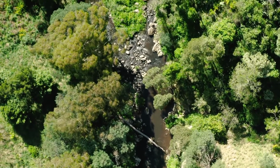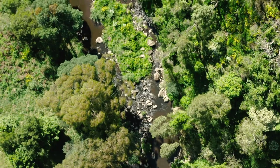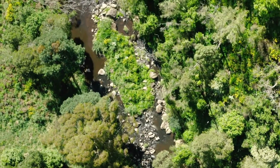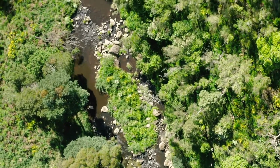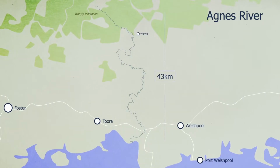The Agnes River is one of the major waterways that flows down into Corner Inlet and is probably, up this western end, one of the major rivers. By Victorian or Australian standards, the Agnes is a relatively short river. It's about 43 kilometres long.